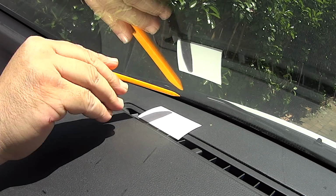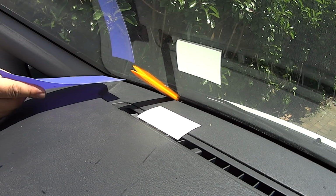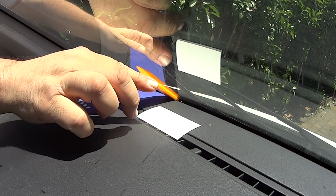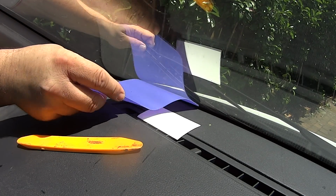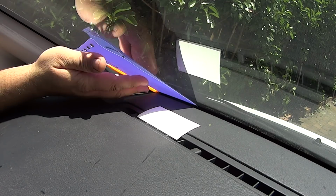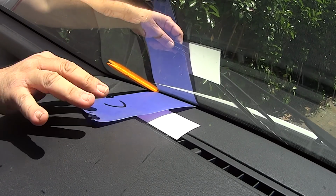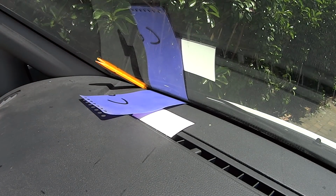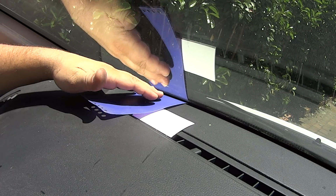So I'm using a bit of plastic here. Don't use a screwdriver or anything, use something soft. What you want to do is create a wedge between the windscreen and the dash. Come through with your piece of plastic, slide it down. It's not sliding very well. I probably should use something a little bit stronger. Okay, and it's in. Now I can cut that down. I'll probably put a little edge on there so I can remove it.